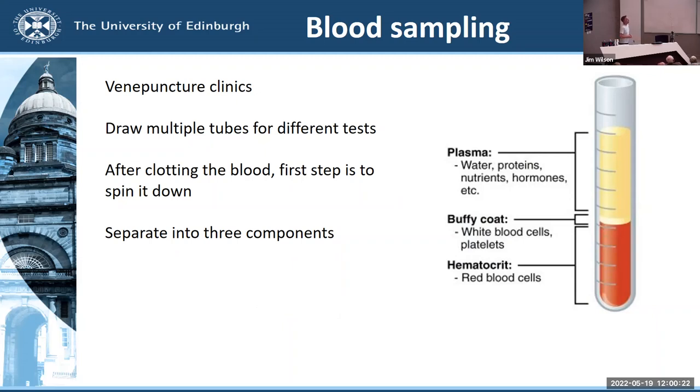that Jurgis was talking about, which is made up mainly of water, but proteins that he's interested in, but also other metabolites and hormones and so on. Then in the middle, we get a bit called the buffy coat. This is really important. This is your white blood cells. These are the cells that fight infection and do all sorts of important things, and your platelets that are for clotting. And at the bottom then is a great big lump of red stuff, which is your red blood cells, the cells that carry oxygen around the blood. So we're going to use most of these components for different purposes from the blood that we took.